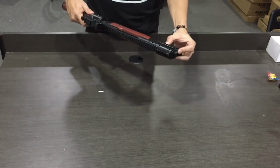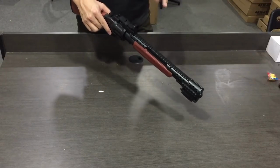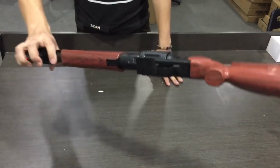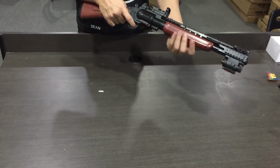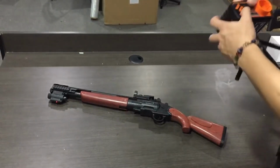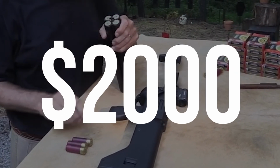It looks like a Circuit Judge, but is chambered for the more lethal 12-gauge and has a better grip and shoulder stock. The author fired the gun in Fort Bliss, Texas, and it proved all right. The cylinder helps in collecting spent shotgun casings, and a skeet shooter won a contest with the MTS-255. Do not attempt to saw off a shotgun if you don't have the right license, because it can be pretty horrifying. Number 15. SRM Arms Model 1216, $2,000.